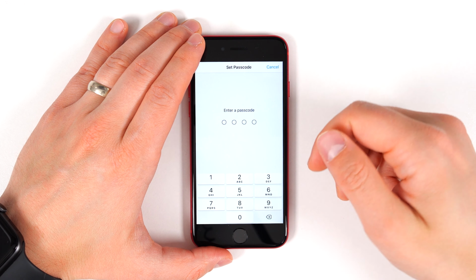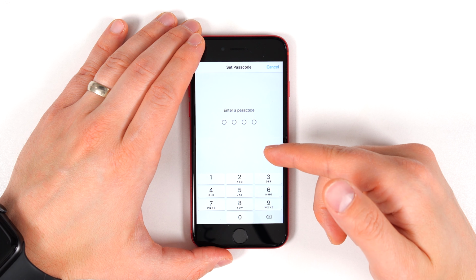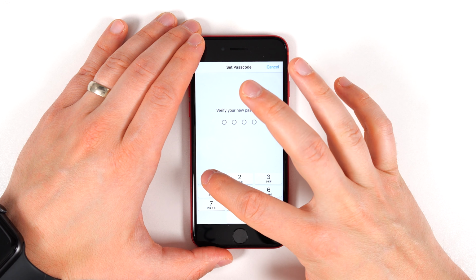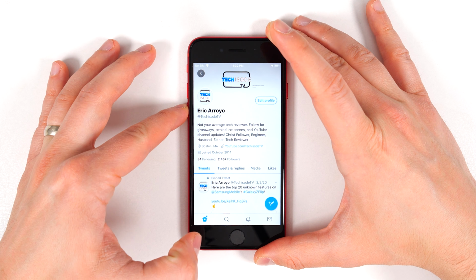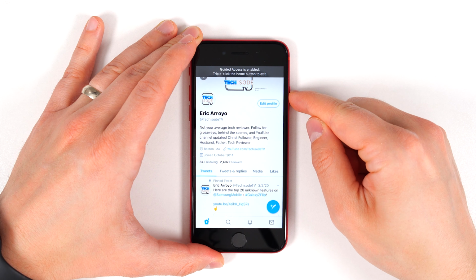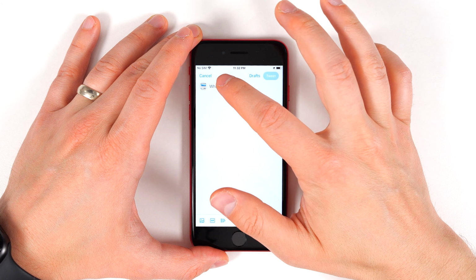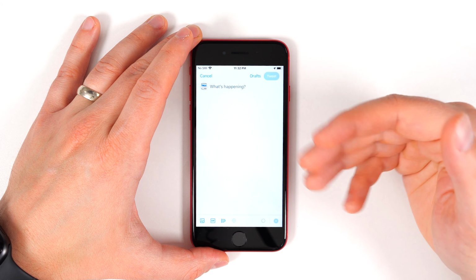And we're going to start guided access. Now here I have to enter a passcode that's going to be used to get back out of guided access. So for ease of passcode, I'm just going to do 1111 and 1111 again. So now, as you can see, the volume buttons no longer work. The power button here no longer works. I can still interact and scroll, but if I go to try to type a post, no matter how much I tap here, that's not going to turn on because I have keyboards turned off.